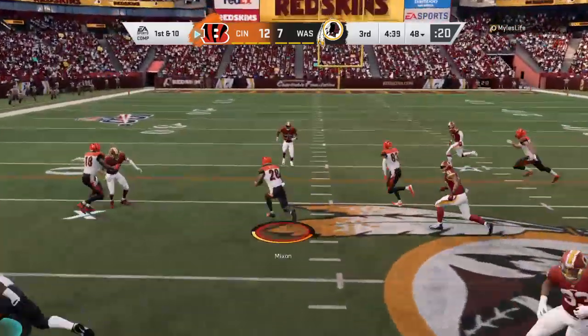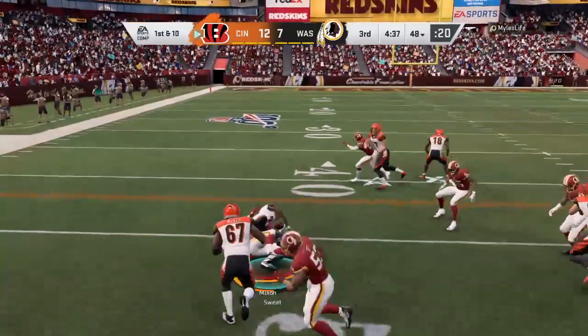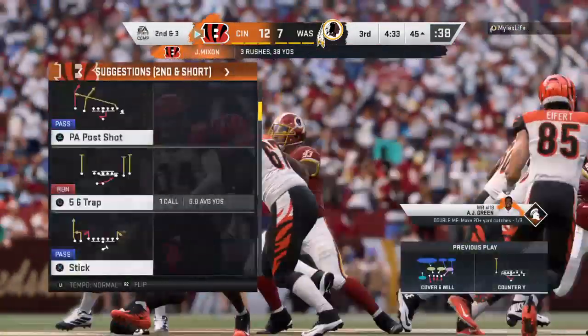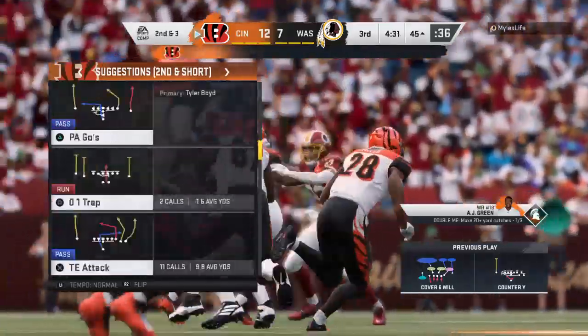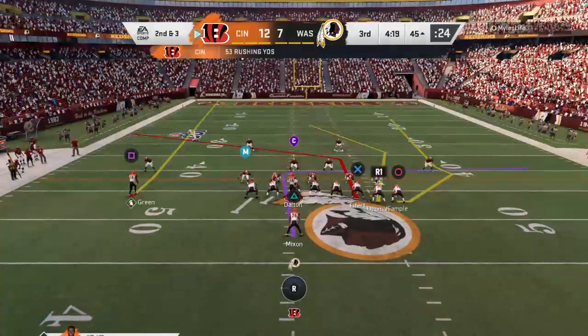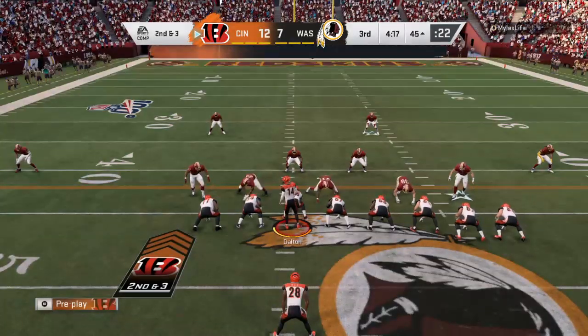Mixon with it. And an alley to run. And he's got it across the midfield stripe and into Washington territory. It's a 7-yard carry to set them up with a 2nd and 3. So they'll come up after the gain of 7 on a 2nd and 3.